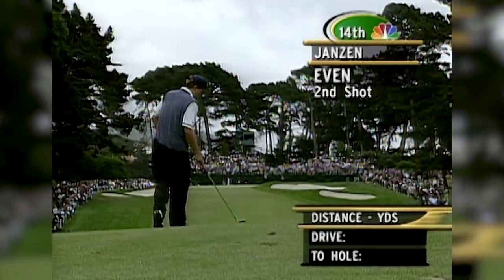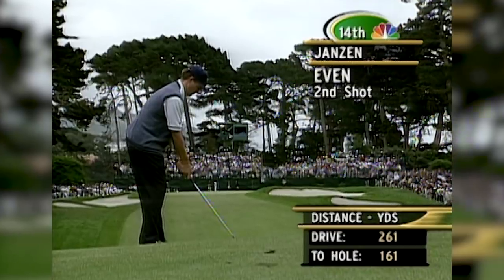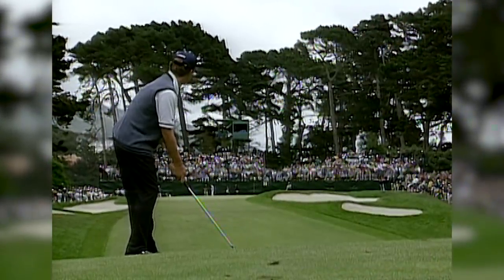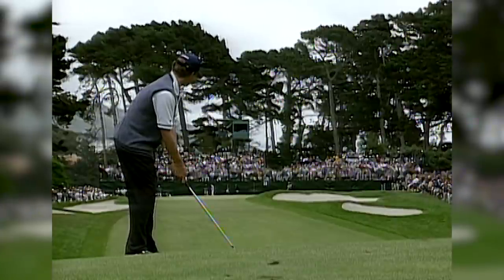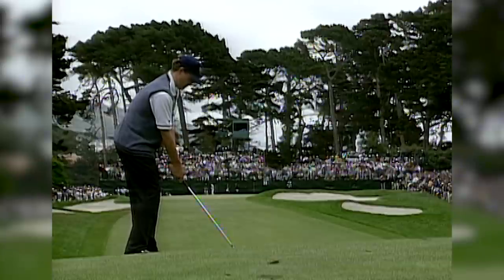At Olympic, 14th, par 4, second shot. Lee Janzen trails Payne Stewart by 1. John Schroeder, take us through it. 161 yards. The wind is directly behind him. Pin's cut in the back right portion of the green. 7 iron shot. Ball's above his feet, so he's got to be careful not to pull it.